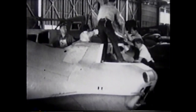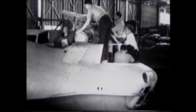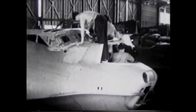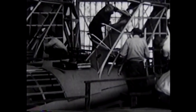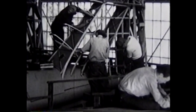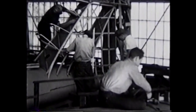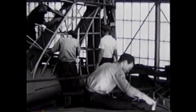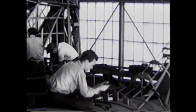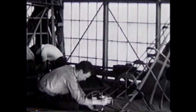Up forward, the cockpit enclosure, an assembly of windows and framework, is brought to the ship and fastened to the growing hull above the pilot's compartment. Aft, the fins are built integrally with the upper portion of the hull and are faired into it. Up on the fin, high above the waterline, providing ample clearance for handling on rough water, will rest the full cantilever stabilizing and control surfaces.